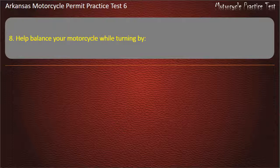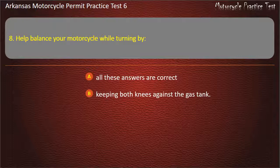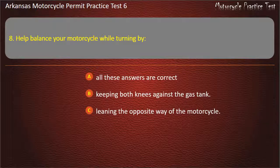Question 8. Help balance your motorcycle while turning by keeping both knees against the gas tank, leaning the opposite way of the motorcycle, dragging your feet on the ground, or all these answers are correct. Answer: Keeping both knees against the gas tank.